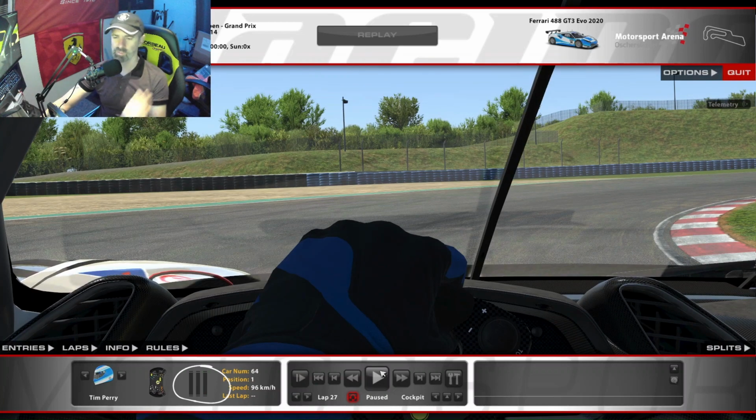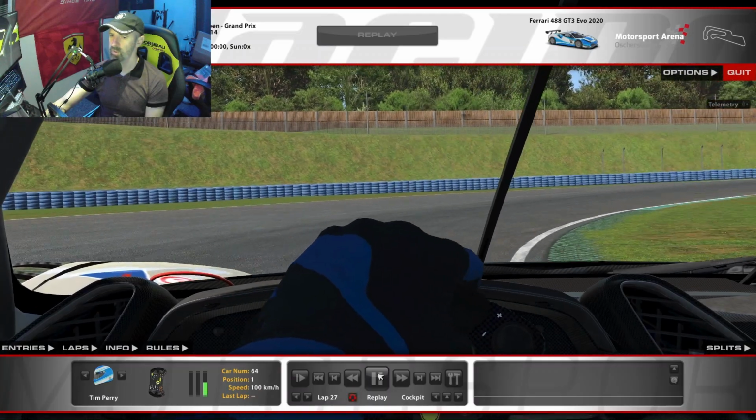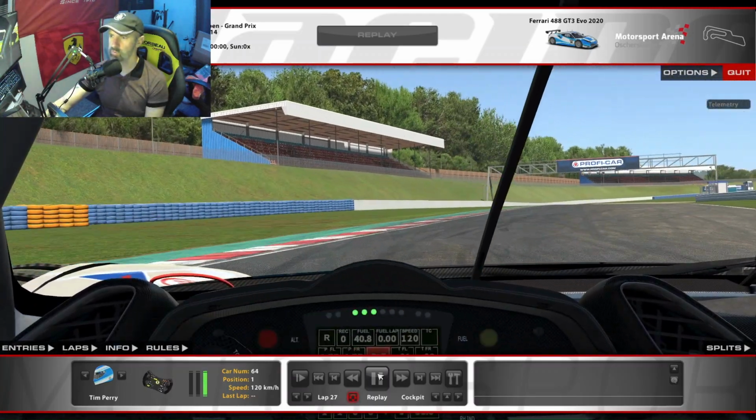Track temps, you know, ridiculous as normal. So you've got to balance that throttle to keep the car on the inside, but not get too much rotation, and also you don't want to push the car out too wide either. So just on the throttle, balancing it, balancing the throttle there.